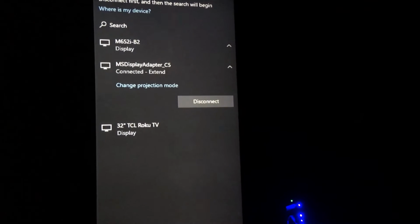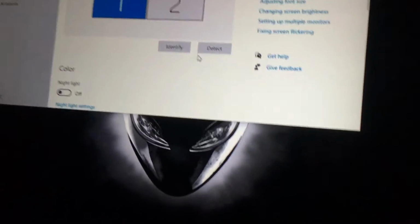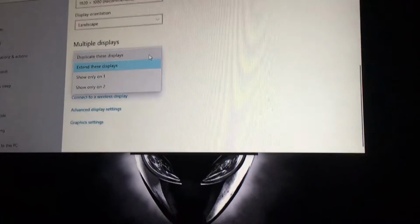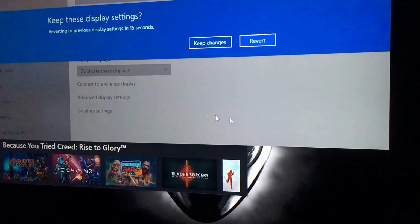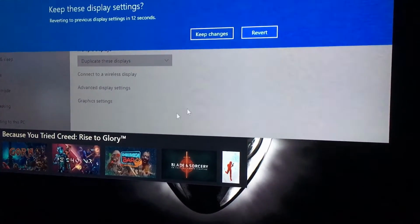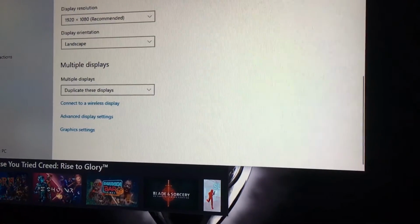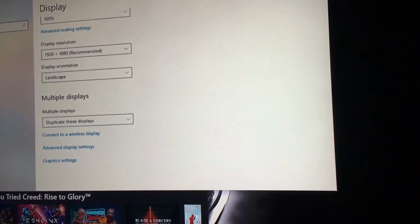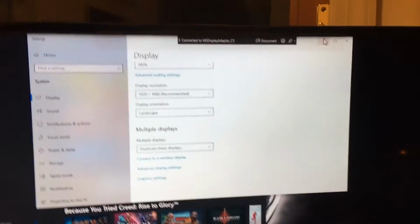Okay, extend it. So now if I go to display settings, I see identifying. What I want to do is I don't want to extend it, I'm going to make them duplicate. Let me see if it'll let me do it. Okay, I keep changes. Hopefully it's displaying up there. So let's test it up there. Let's see if up there it's displaying the screen. And there it is. Here's the computer.